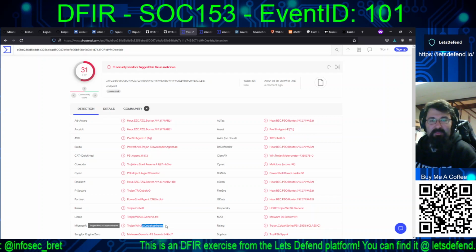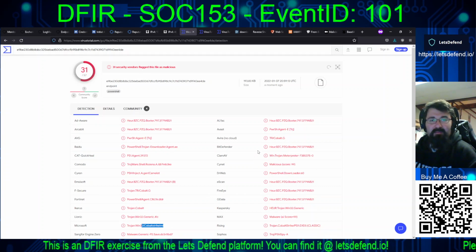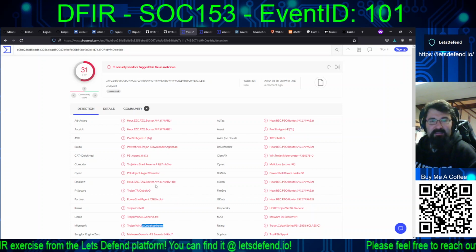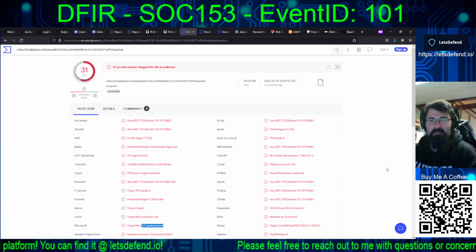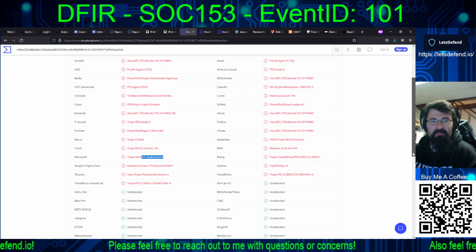So let's see, Microsoft of all things picks it up. Rising picks it up. ClamAV just picks it up as Meterpreter. So what about any of the bigger boys on this? Like Emsisoft, Boxster, but eScan, FireEye, GData. A lot of the other ones pick it up as Boxster too. Bitdefender's got it as Boxster. A Co-Beacon for Trend Micro.